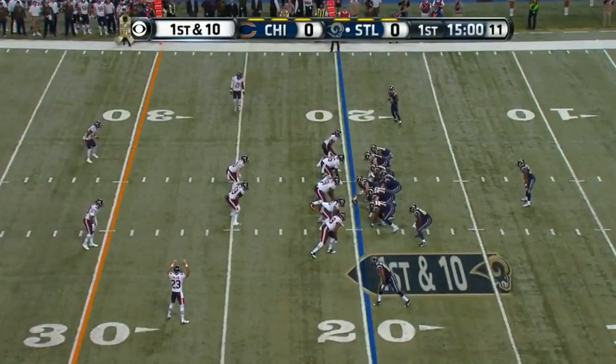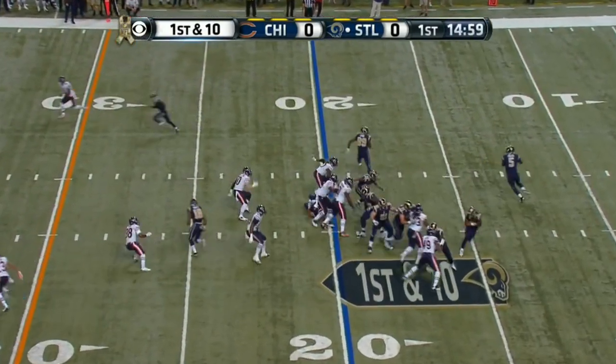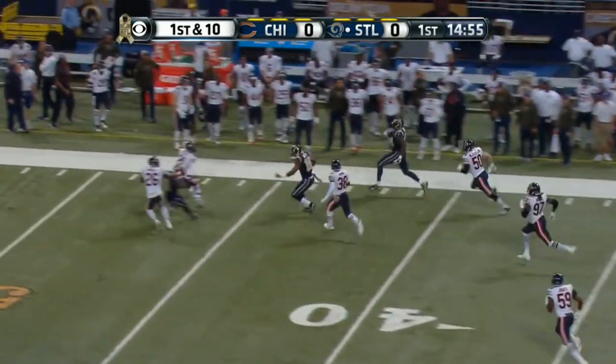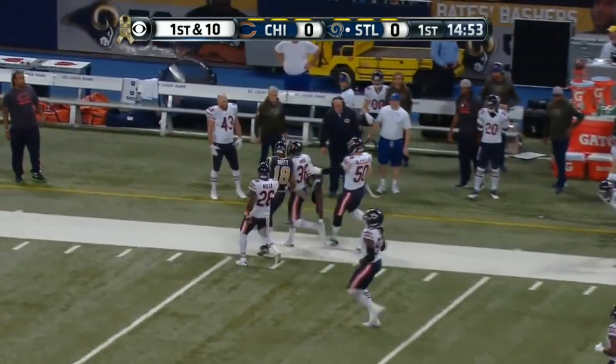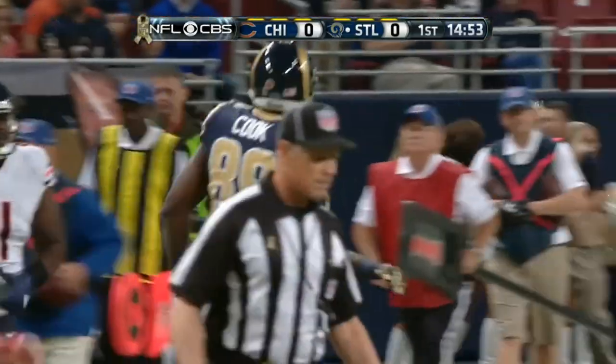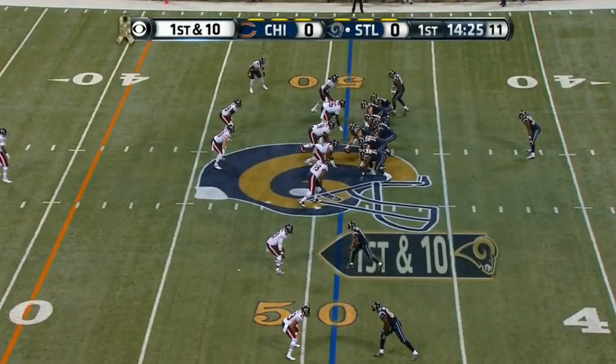Quick on 1st and 10. It's play action. Foles to the tight end Cook. Room to run. Cook at the 40, and Cook out of bounds at midfield. Good start for the St. Louis offense. Gain for Cook on 1st down.